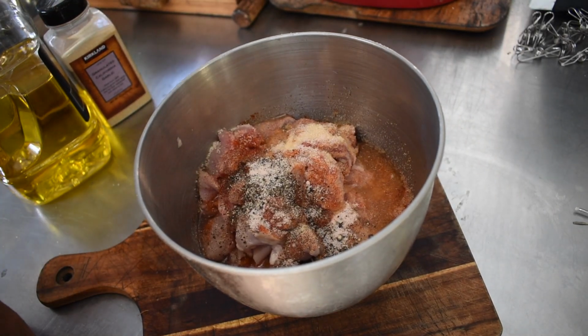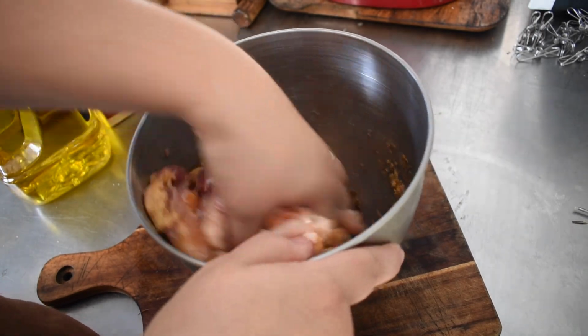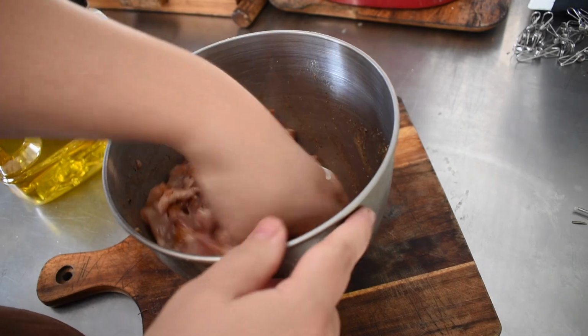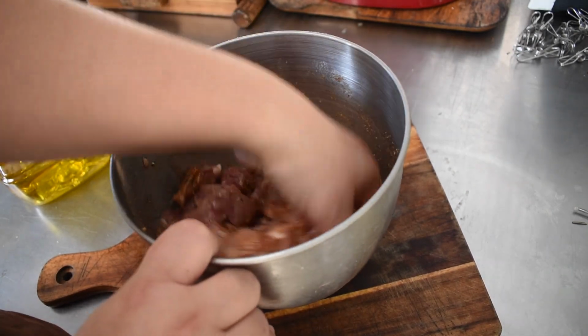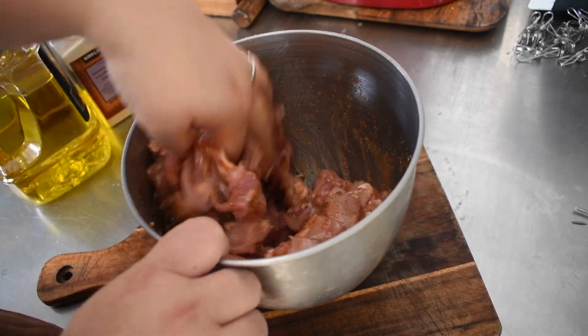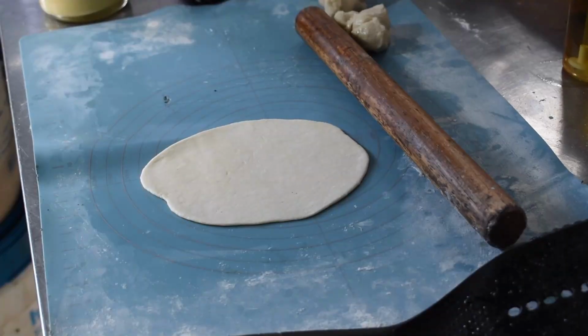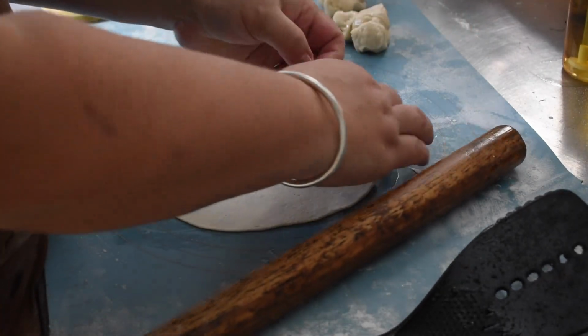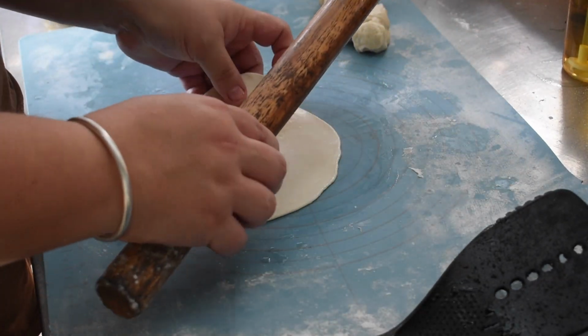A little sprinkle of brown sugar is nice too, because it gives it that sort of crust when you grill it. And then I marinate it all up in the bowl. I mix it all together well and just put a cover over it and leave it until I'm ready to cook it off while I'm doing other things. For lunch today, we're having sourdough tortillas or flatbreads with this marinated chicken.